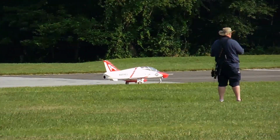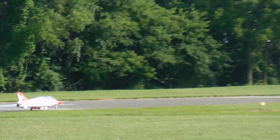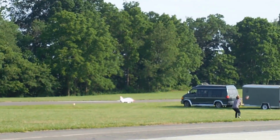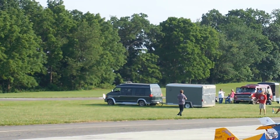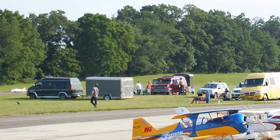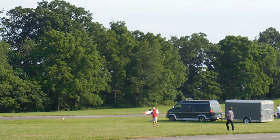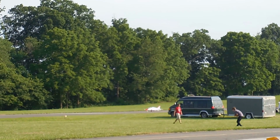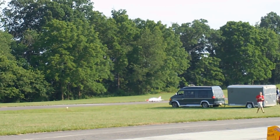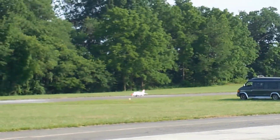Going to taxi down the runway, point her into the wind. They're probably going to check the brakes to make sure that they are working. All right, they ducked behind a couple of the balloon vehicles out there, so I can't see what they're doing. But I am going to assume that they are going to turn her into the wind. And once they've got everything squared up and checked, here comes the power. Let's listen.